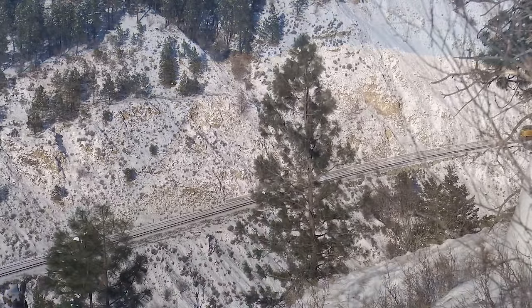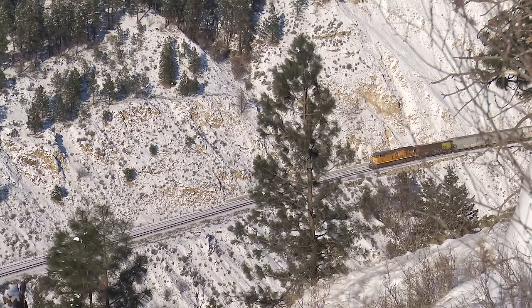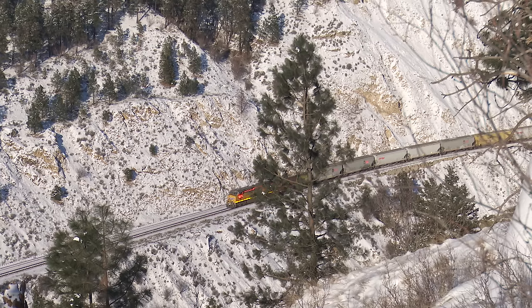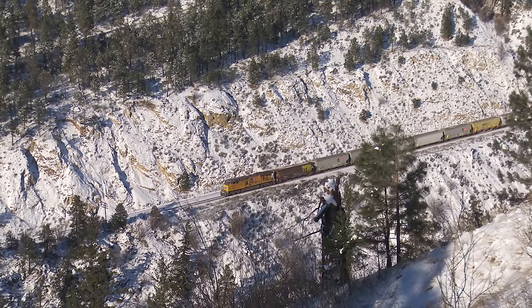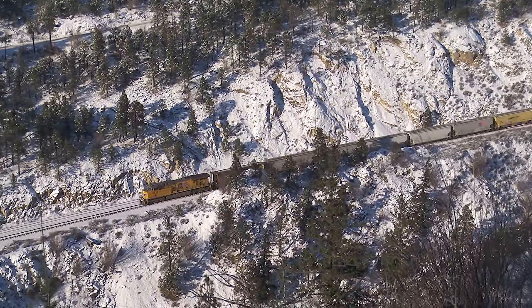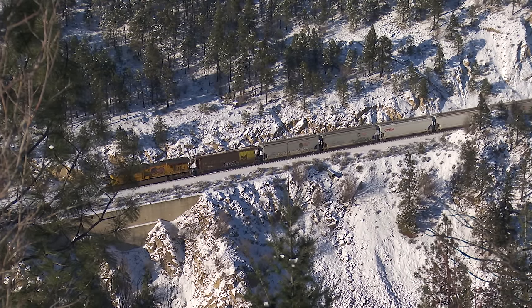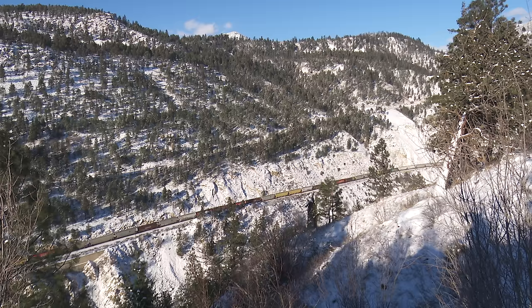Our next train is UP 5525 West. The straight C-45AC CTE leads a loaded Canadian Pacific grain train bound for Vancouver through Lasha. It is not uncommon to find Union Pacific pool power on CP trains, as many railroads trade horsepower hours with each other's locomotives.